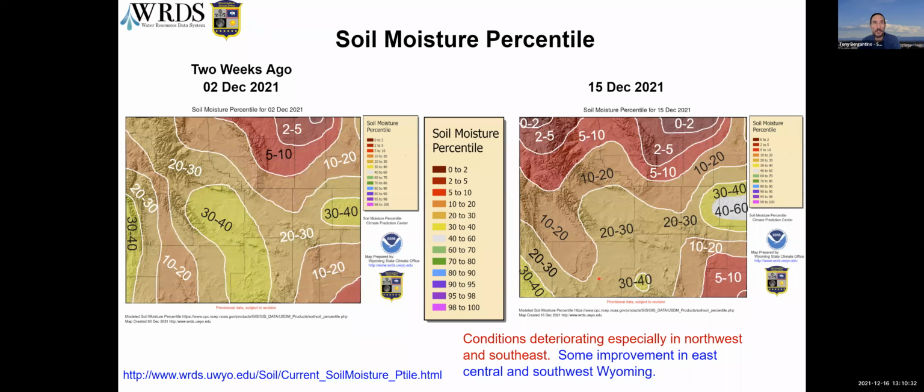About the only areas where we've seen improvement are some areas down here in the southwest, where this 10 to 20 percentile has sort of receded a little bit up into the upper green here, and the 30 to 40 has sort of expanded a little bit to the east. And the area over here in east central Wyoming has also seen some improvement, but by and large, we're real concerned about this more emerging dryness up here in the north, and then the expanding down here in the southeast, where we're also at 5 to 10% of normal.